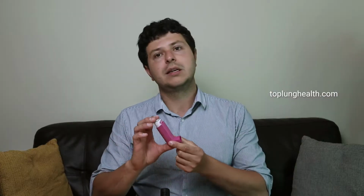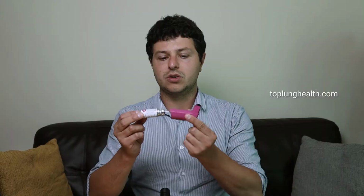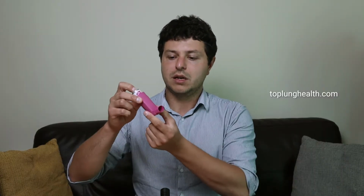And often enough, I think it's down to a question of two things. The first thing that I'd like to discuss with you and to maybe consider in your case is whether you are definitely using it correctly. So some of these inhalers, especially like this one, for example, inhalers that have a canister that you put in a little cover and then you press and they release a spray. These ones, you basically need to synchronize your breathing in of the medication with a deep, slow breath.